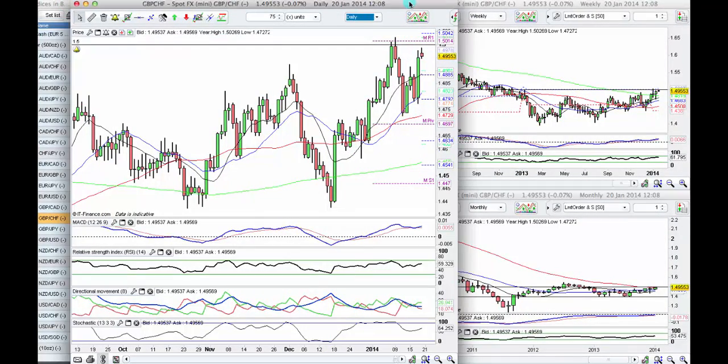So guys, these are the charts that are on my watch list, and these are for the time being my favorite charts for this week.